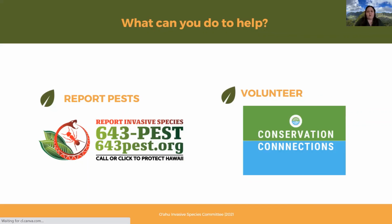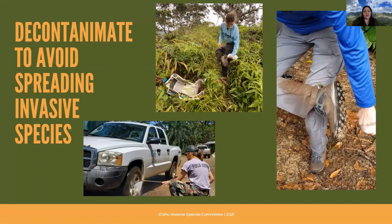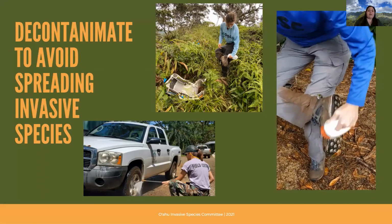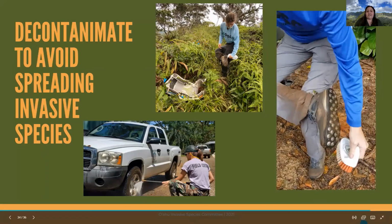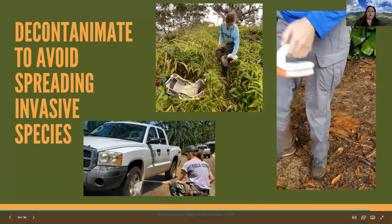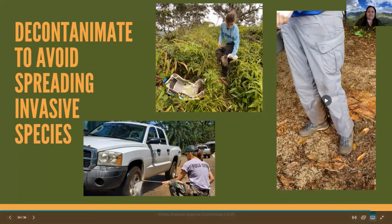And one of the most important things you can do when you hike, go off-roading, or move equipment from one location to another is be sure to decontaminate your gear or equipment. Brushing off all the mud and debris and removing any leftover plant material. This helps to keep invasive species from spreading. And if there are ohia in the area as well, be sure to finish with a spray of 70% alcohol. This will help from spreading rapid ohia death.